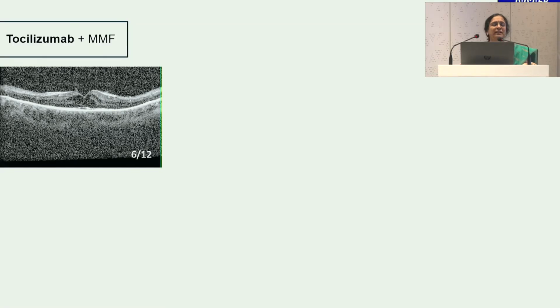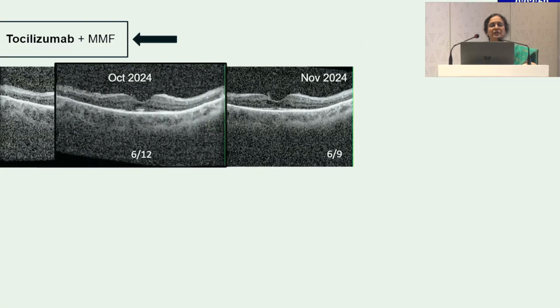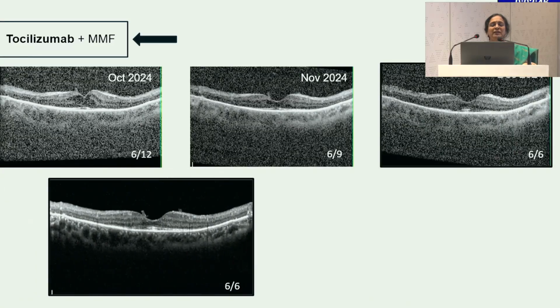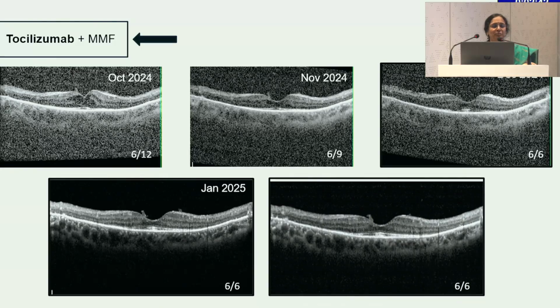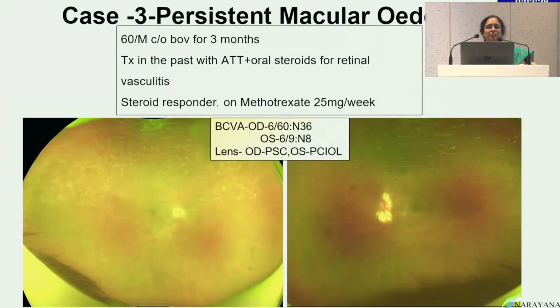Then we started the patient on tocilizumab with MMF. This was in October 2024, as a monthly infusion. By November, we started seeing the response, with resolution of the macular edema, and the patient is doing well with tocilizumab. We did the tear cytokines, pre-treatment and post-treatment with tocilizumab, and we could see that inflammatory parameters like MMP9 and ICAM decreased compared to the pre-treatment values.